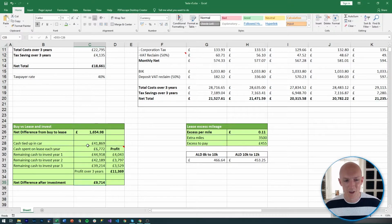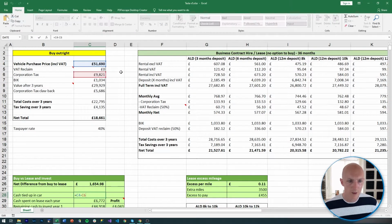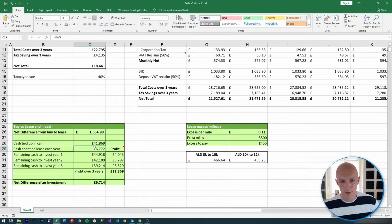Here we go. So we've got this much cash tied up in the car once if you were to purchase it outright. So that will be the purchase price 51,690 minus the corporation tax. Let's not forget about the corporation tax clawback as well. Now, cash spent on the lease every year, that will be the lease that we selected divided by the 3 years. So that's going to drip in there. There's 6,772 each year.